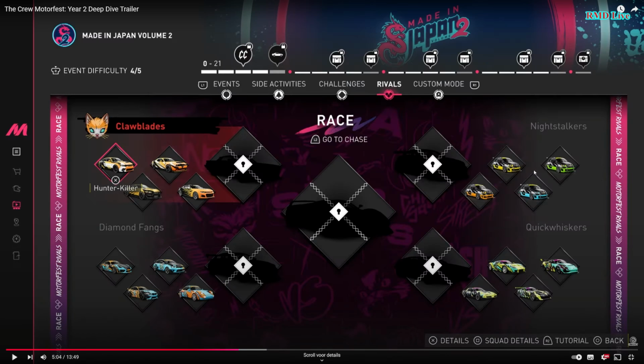So you beat those. There are 4 gangs apparently happening on the new island. It's related to that police thing. The police are chasing those 4 gangs. You have the Claw Blades, the Diamond Fangs, the Night Stalkers and the Whiskers. And you have some roamers all around. So you can challenge those by driving close to them, and then you can challenge them in a generated race.